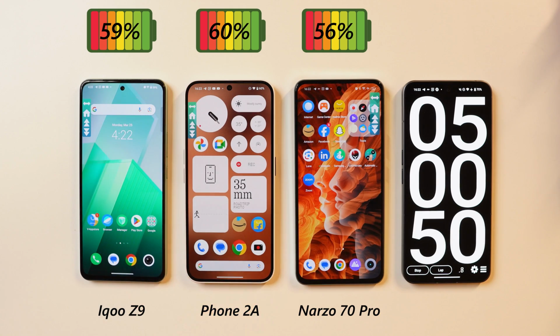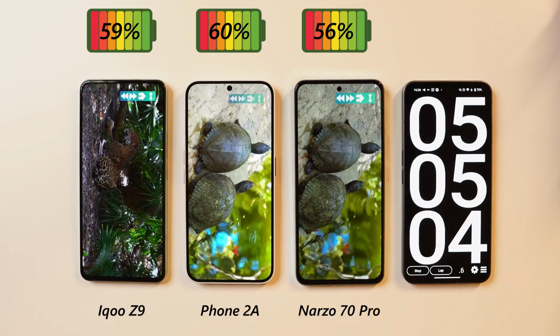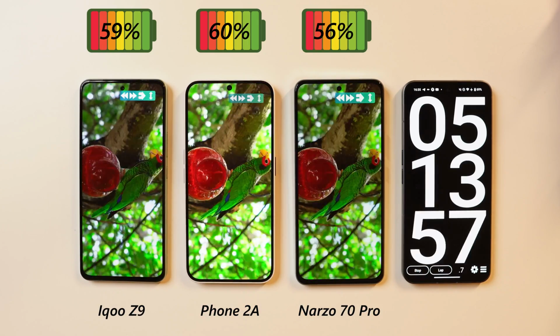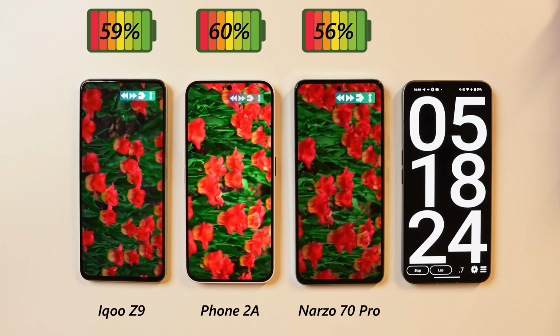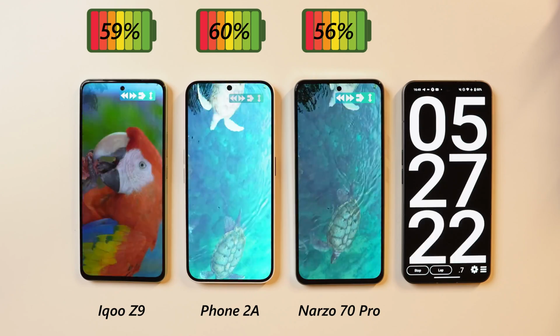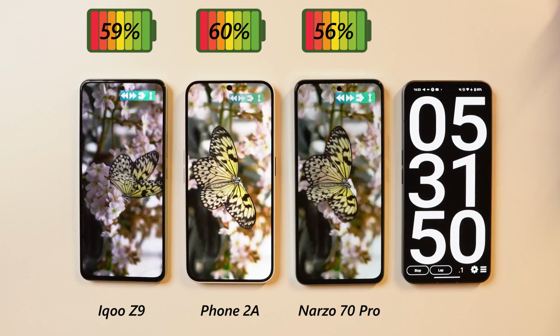Now it was time to play some HDR videos on all these three phones for another 1 hour. And guys, remember one thing, on all the three phones we had disabled the option in which the device reaches the peak brightness while playing HDR videos. So all three of them were at default setting. And we did not play 4K video, the video was being played in 1080p resolution.